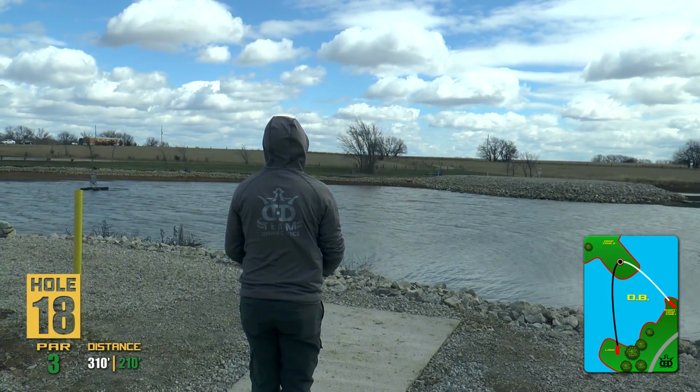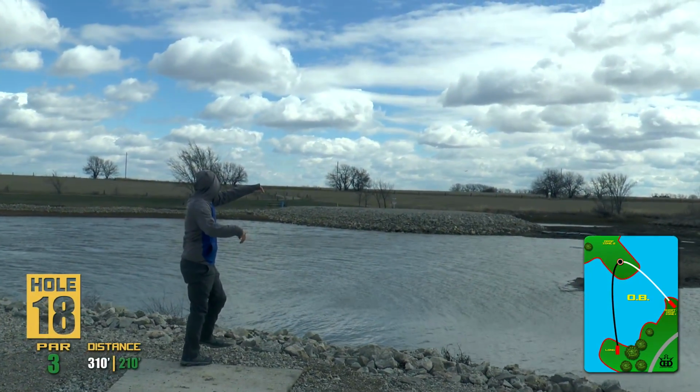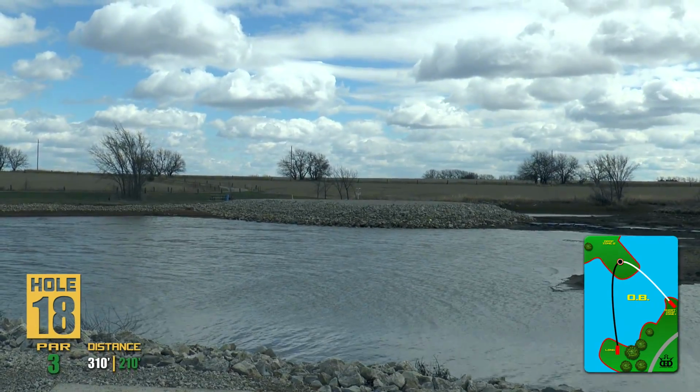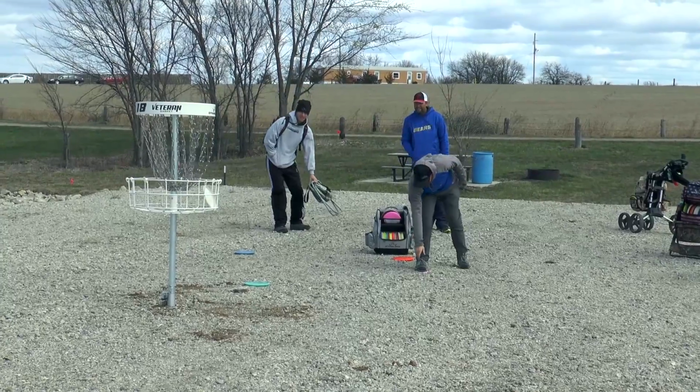All right, hole number 18 is a 310-foot par 3 island hole. Very challenging hole. I'm throwing an EMAC Truth. The basket sits somewhere in the middle of the green here on the rocks. You just want to play a nice little skip shot right up to the basket and hopefully get your 2 to finish your round.